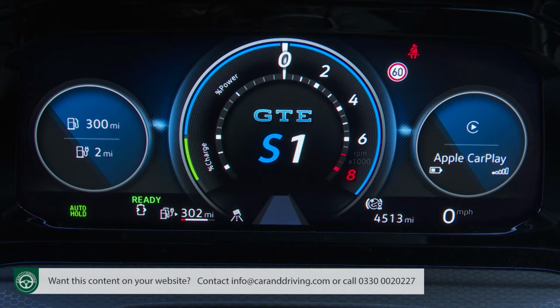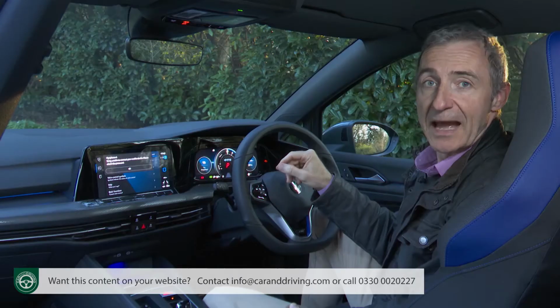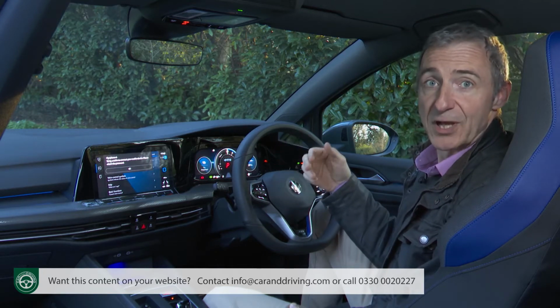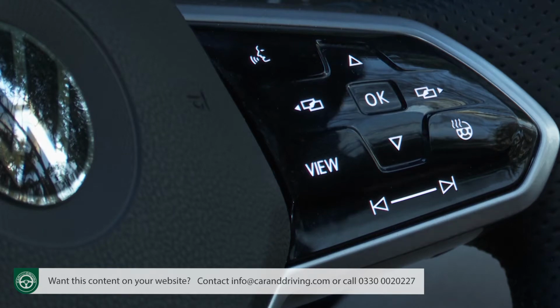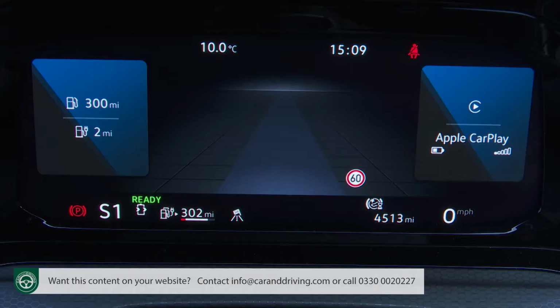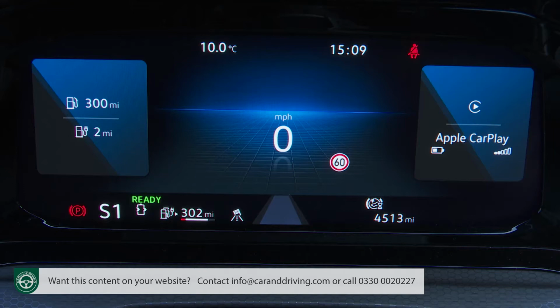Now, this sees two small circular virtual screens flanking one large round central one, which has percentage charge and percentage power bands on the left, a rev counter on the right, and the digital speedo in the middle. As with any digital instrument screen these days, you can vary the format of this display via a steering wheel button, which is the view switch just here, as in other Volkswagen Group models which use the same basic setup. It offers a choice of 4 graphic layouts. These include a safety graphic, a full navigation map, and a digital speedo.